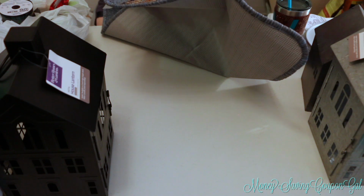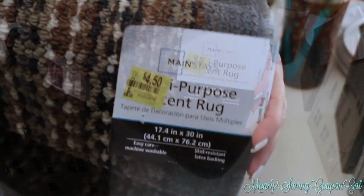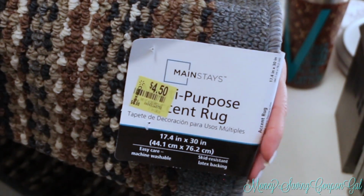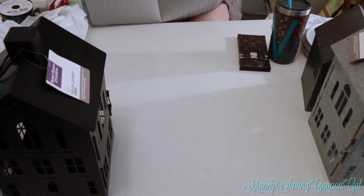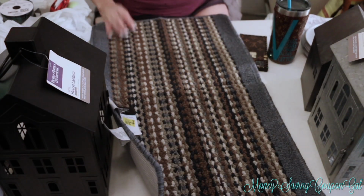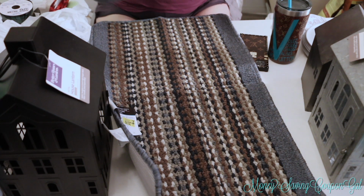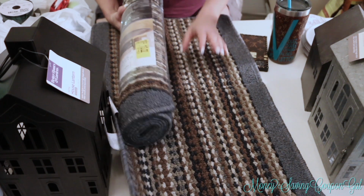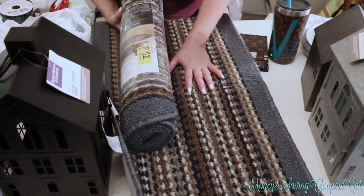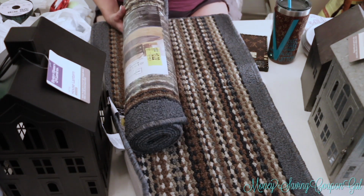But it says here it was normally $6.98. It says $4.50. Let me see if you can see this. It says $4.50, but it actually rang up $1.50. So that's why I say always check your prices. The funny thing is, I just noticed that behind me here, I have the matching rug, which is a 22.4 by 72 inch runner. I didn't even know. And when I picked this rug up yesterday, my husband was like, "Oh, do you think we really need it? How many rugs do we need?"